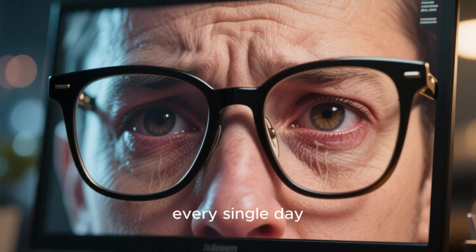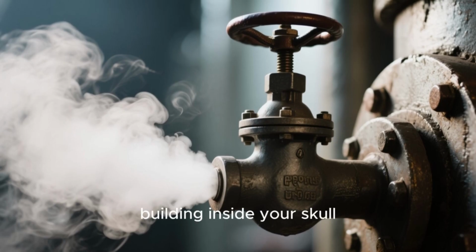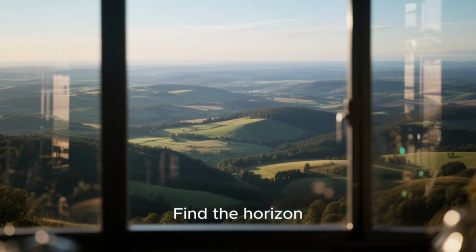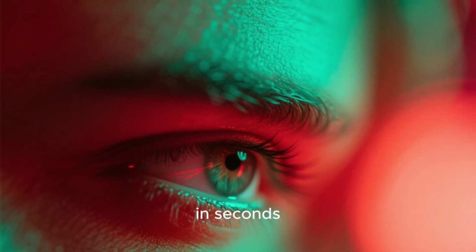every single day. The 20-20-20 rule isn't a suggestion. It's a release valve for the pressure building inside your skull. Look past the glass. Look through the walls. Find the horizon. When you hit optical infinity, your nervous system shifts from stress to recovery in seconds.